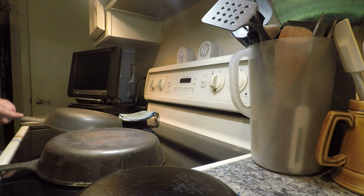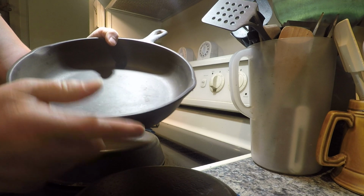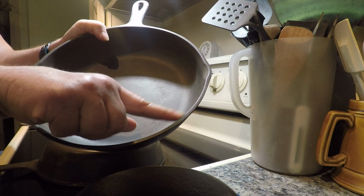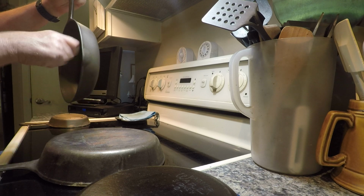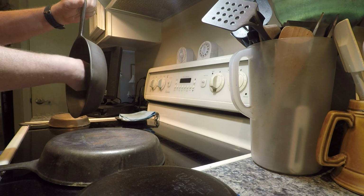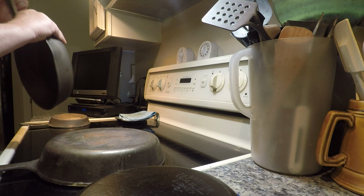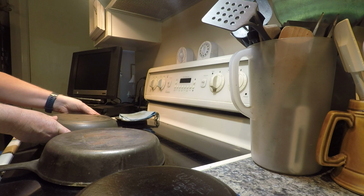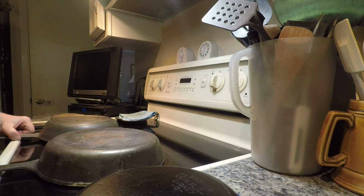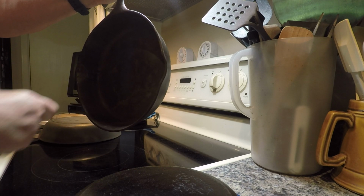Now this one here is the number 7 crack. It's got the crack, if you can see it right there. I can feel it with my finger. But if you hold it up, and that's the ring test, and that's without all the old seasoning and stuff on it. I haven't seasoned it yet, but it passed the ring test. It still has a crack. This one here is a little bit bigger, so it's going to sound slightly different.